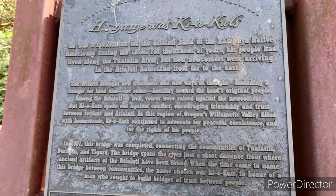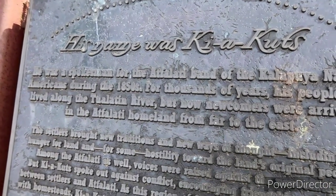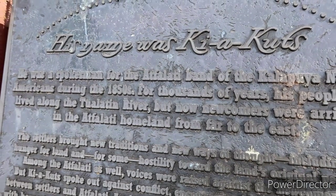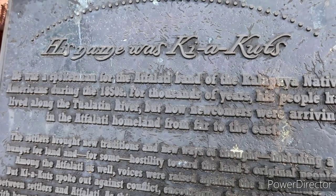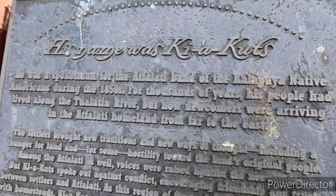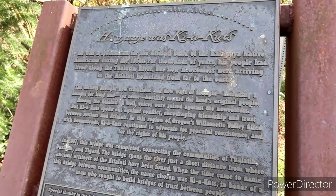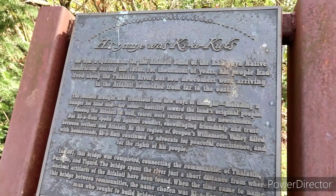I got this nice placard set up here. His name was Keokuk. He was a spokesman for the Atfalati band of the Native Americans during the 1850s. For a thousand years, his people had lived along the Tualatin River, but now newcomers were arriving from far to the east. And they've set this little placard up here honoring his land and people.